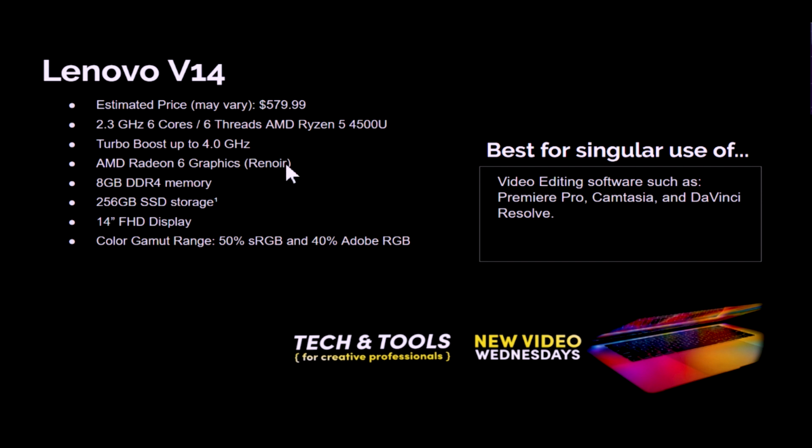It has 8 gigs of RAM. Now, this is not my top recommendation, as you'll learn later in the video. 8 gigs of RAM is not my top recommendation, but it is a great start. I'd always recommend upgrading this later if you want to get more performance out of your laptop. It comes with 256 gigs of solid-state hard drive, and it is a 14-inch full HD display, reaching a color gamut range of 50% sRGB and 40% Adobe RGB. So this laptop is great for performance in the basic category, but struggles in the color gamut range.